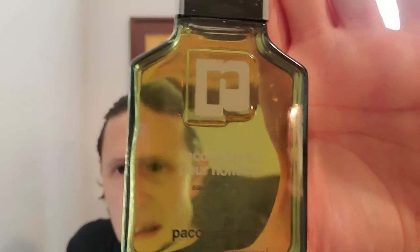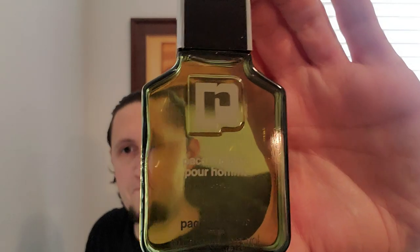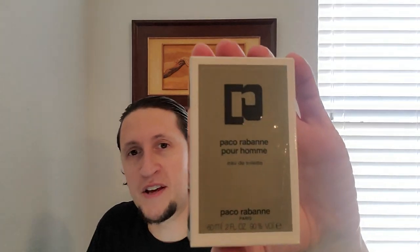And there she is. Look at that. Absolutely stunning bottle presentation. Stunning fragrance, to be honest with you. This is a fantastic fragrance. If you know anything about it, this came out in the early 70s. My father has basically been wearing this fragrance for as long as I've been alive.